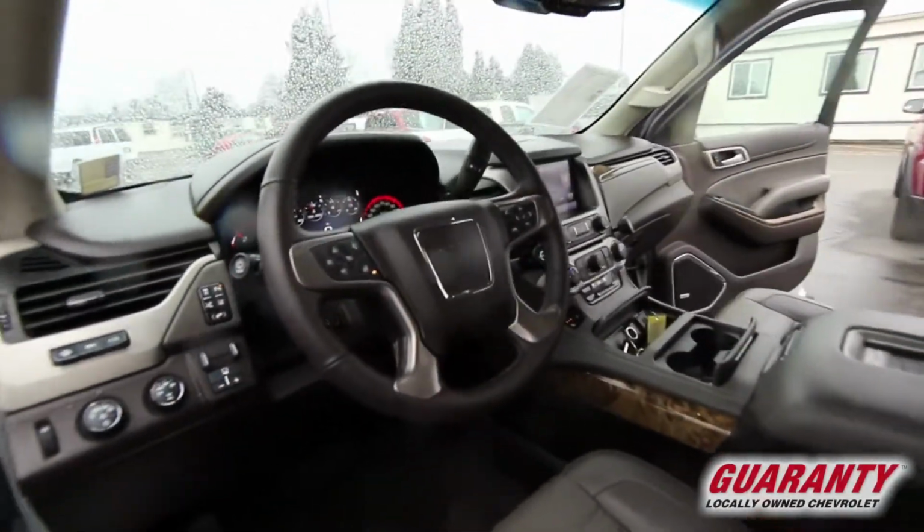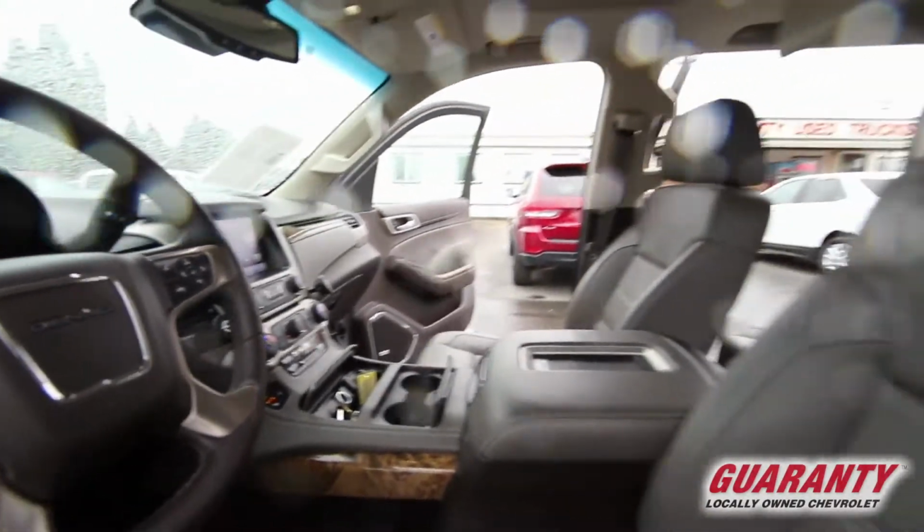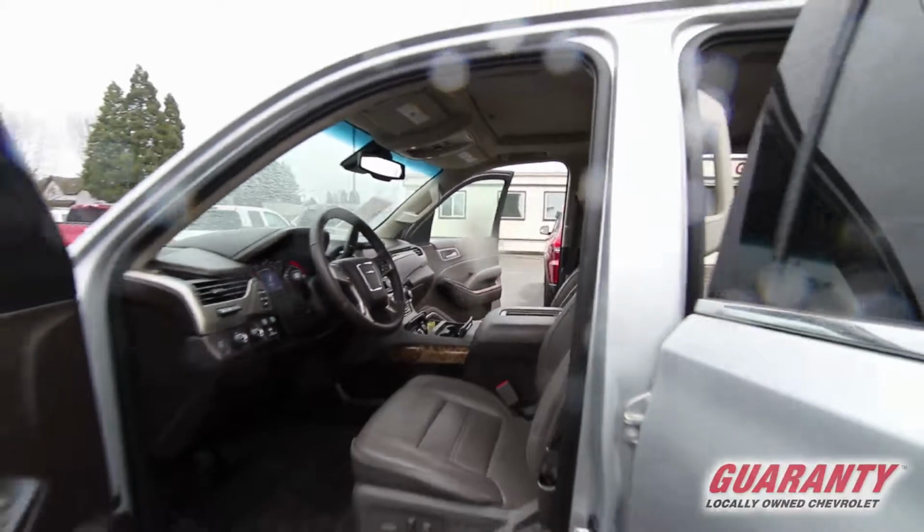Heated steering wheel, heated seats, cooled seats, heads-up display, a Bose sound system that absolutely rocks.